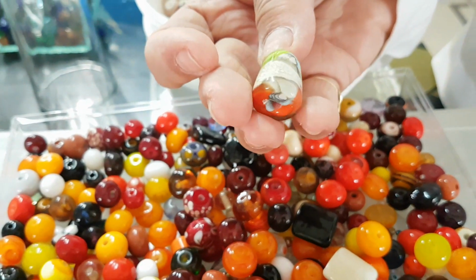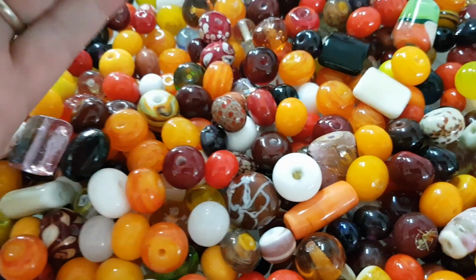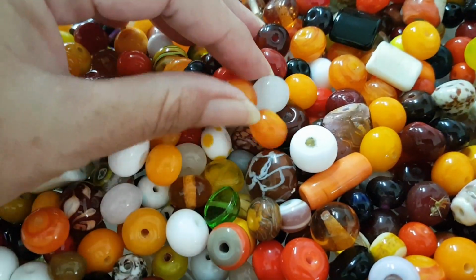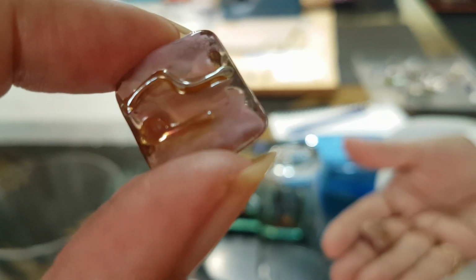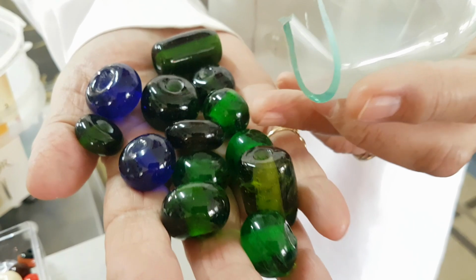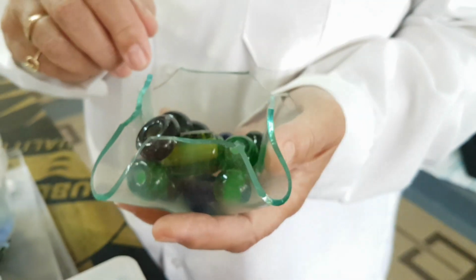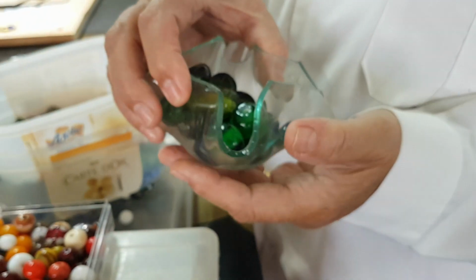It's been encased with transparent. All unique things. It really reminds me of my childhood finding beautiful marbles. Wow, chunky beads. Yeah, big holes. Those are cool. All recycled glass. Yeah. Great. All big chunky necklaces like I wear.